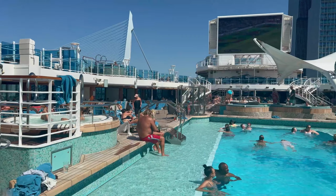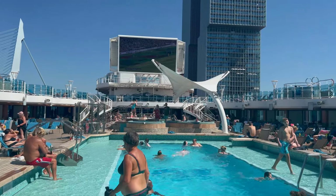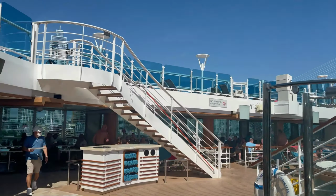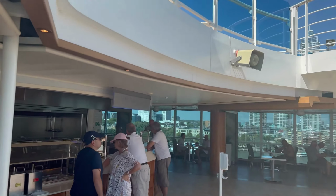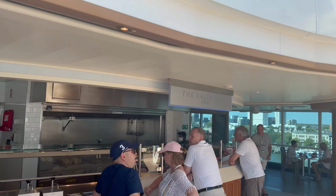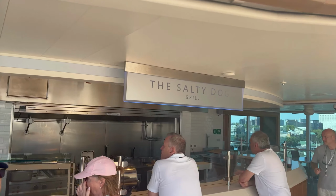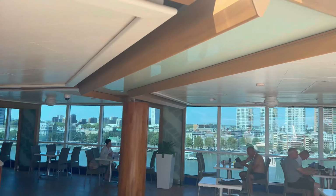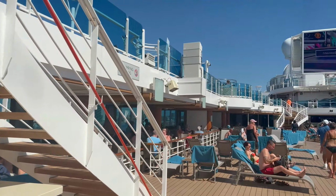And it's a really nice place up here because at the other end as well, you'll see in a second, there's the Salty Dog Grill. Love the Salty Dog Grill. So rather than just your normal burgers and chips, they also do things like loaded fries and lots of different hot dogs. That smoked hot dog was a revelation. Really nice, wasn't it? Yes.